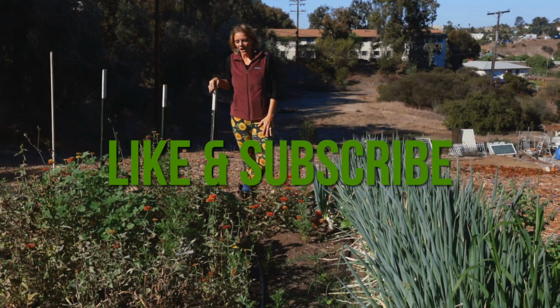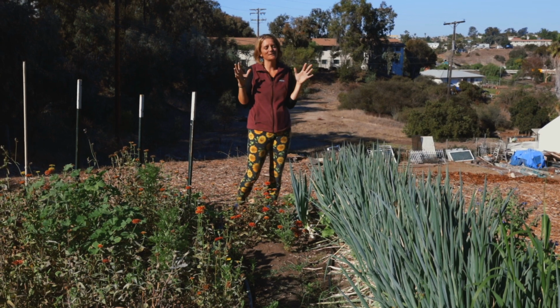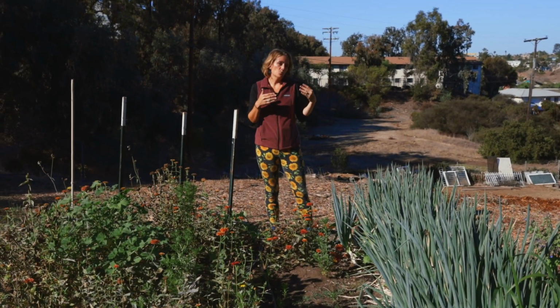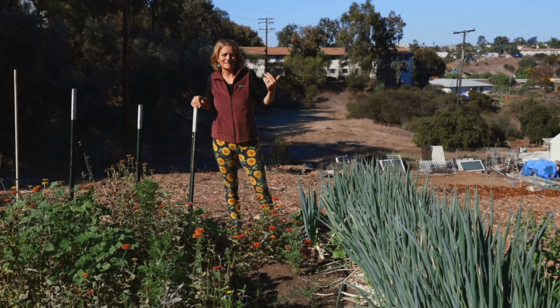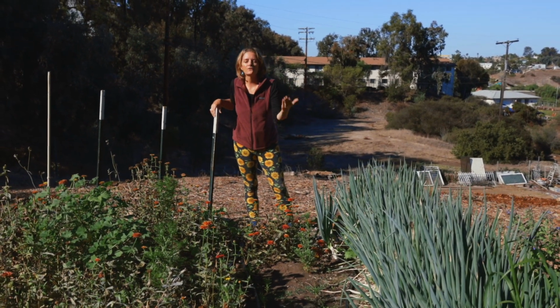Okay, so I'm talking about November. November is such an interesting time in Southern California in zone 9 and 10, because this morning it was totally chilly and I had my little sweater on, and now the sun's coming out and it's getting really hot. It might get up to 80 degrees today, and we're in November.